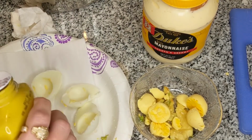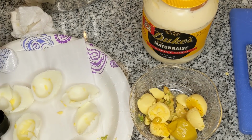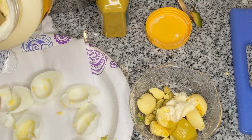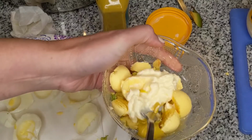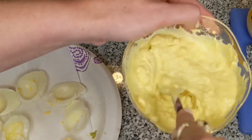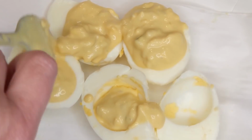Then I'm going to use 1 teaspoon of yellow mustard to give it a little twang taste in there. And then I'm going to use 1/4 cup of mayonnaise. I love Duke's mayonnaise. And then mix that all together. I like to use a fork so it's not totally creamy, that there's a little bit of chunks in it, but you could put it in a food processor to make it very smooth. You could use a piping bag.